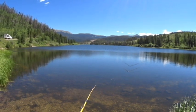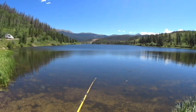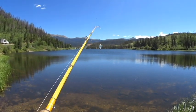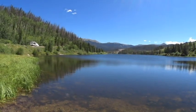But a small lake, it'd be perfect. This little lake that I'm fishing here would be perfect for my little boat. But I don't have it worked out where I can bring it and the camper at the same time yet. I'll have to work on that.